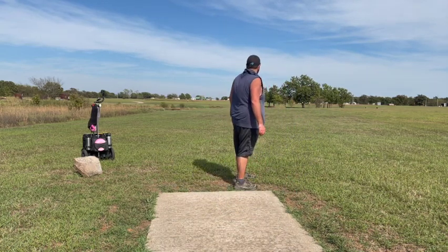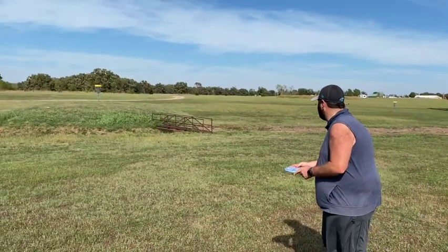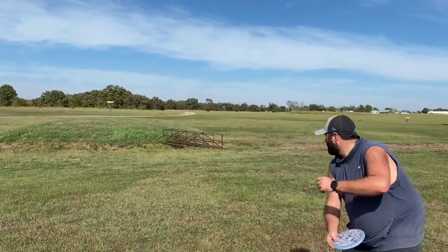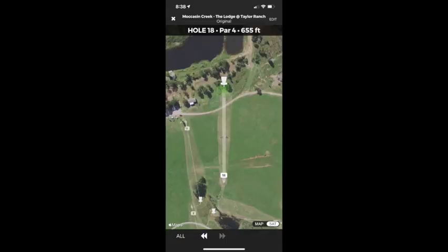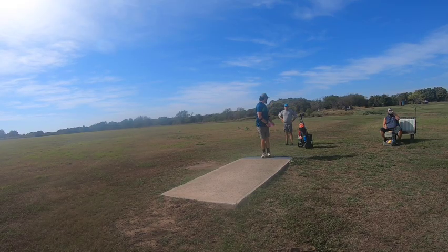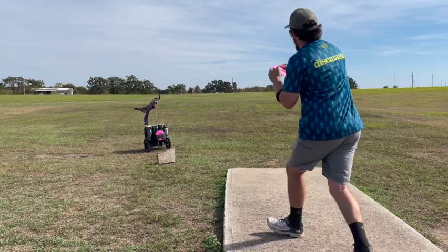Anyways, Andy throwing an ESP Heat. And this one there's water short, which is why that bridge is there. And then this green is on a mound. Very easy to putt back and forth. I took a 4, Andy took a 5, Justin got an 8 because that green did exactly what it was designed to do.